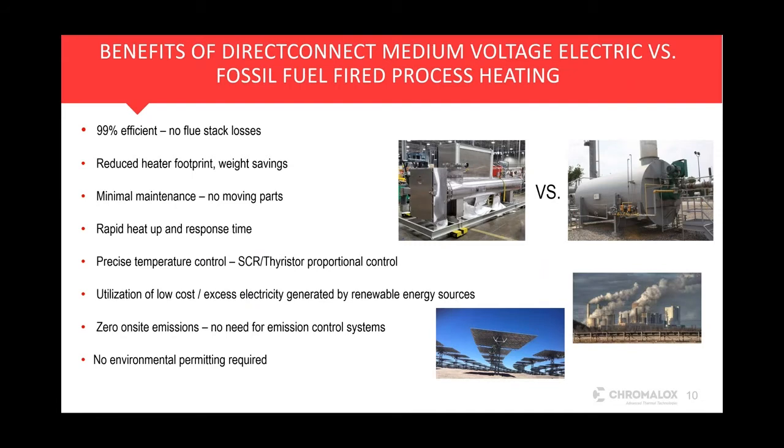These are some of the benefits of direct connect medium voltage versus fossil fuel fired process heating. When evaluating the cost of large systems, it's important to consider the total ownership cost, not just the capital equipment cost. That will be discussed later in depth at a later time. We're happy to help you with that.